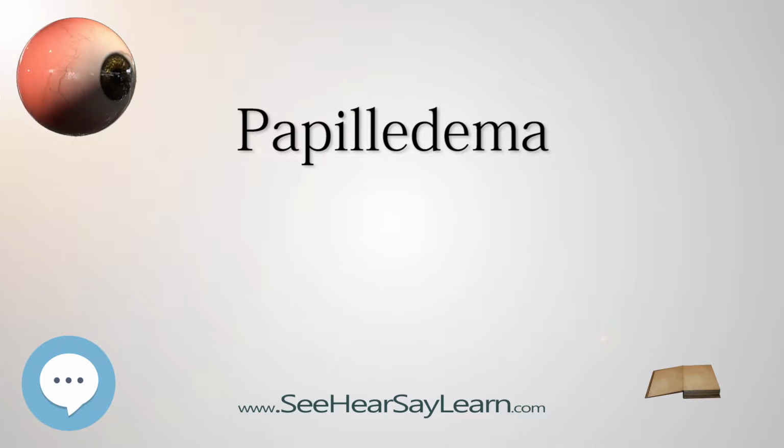Signs and symptoms. In the early stages, papilledema may be asymptomatic or present with a headache. It can progress to enlargement of the blind spot, blurring of vision, visual obscurations, inability to see in a particular part of the visual field for a period of time. Ultimately, total loss of vision can occur.